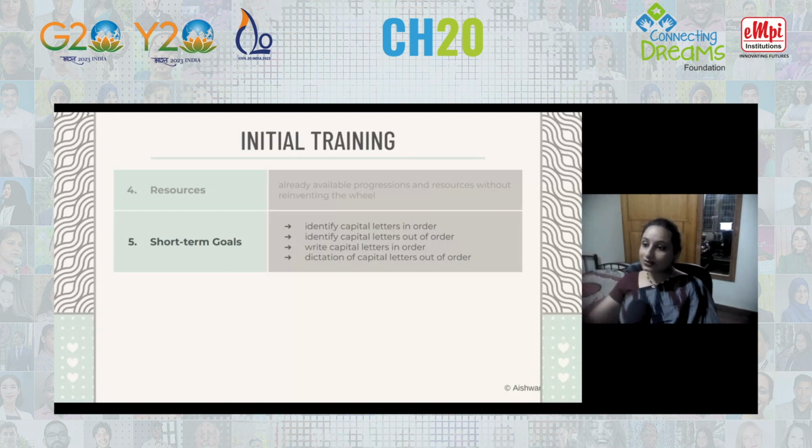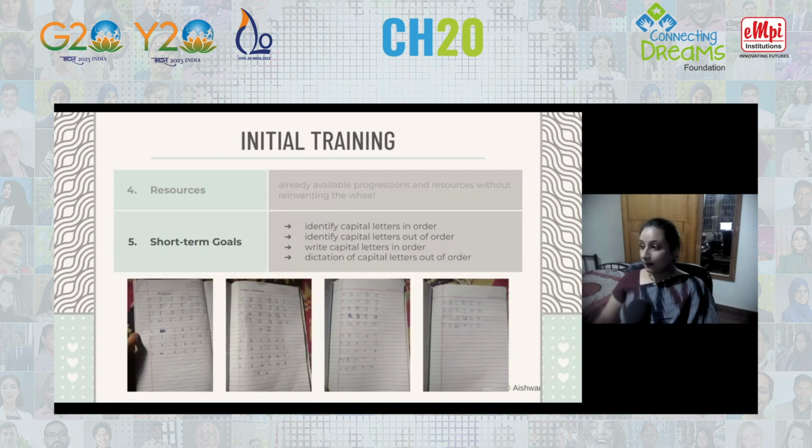So these 4 goals I might present to the volunteer together and again break it down and say, you take the first one, work on it. Once you're done with this, tell me and let's move to the next goal. Assuming that this is the starting point for the student the volunteer is working with. Again, this ensures multiple things.